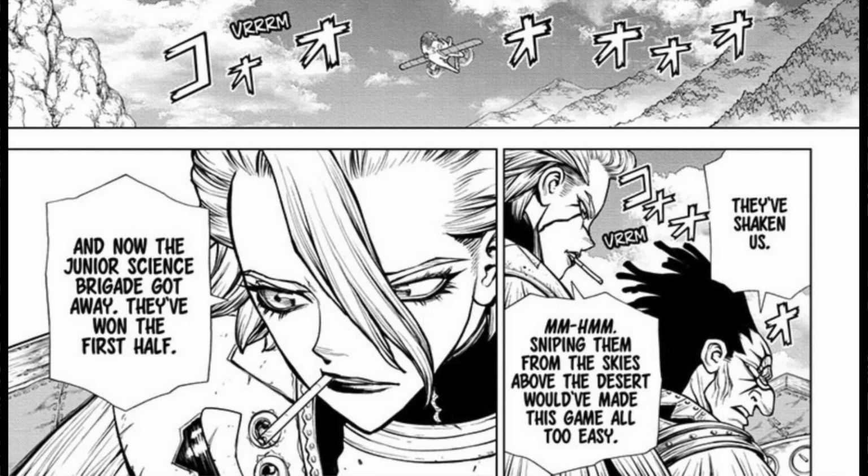Speaking of Stanley, we get another shot of him at the start of this chapter. Now, we saw a lot of complaining after last chapter that Senku and the gang were a little bit too arrogant, a little too overconfident. The fact they managed to beat Stanley and the gang to the trees, therefore they were safe. They're like, oh, there's absolutely nothing Stanley can do to hurt us now. Like, yeah, Stanley's a very dangerous person. He should not be underestimated.